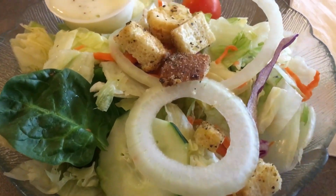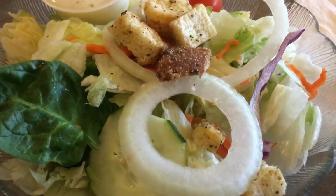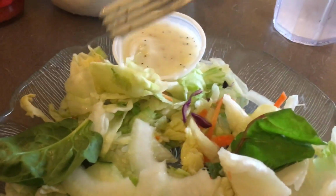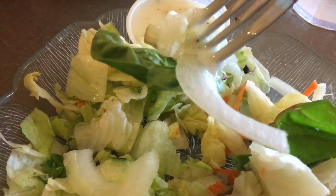So we're done with golf, and now we're going to have lunch at a local restaurant called Goodies. I like Goodies. So I got a salad for lunch as a side. I'm going to take off the croutons because they're really hard, and some poppy seed dressing. A little tip is to dip your fork inside the salad dressing instead of pouring it on the salad.